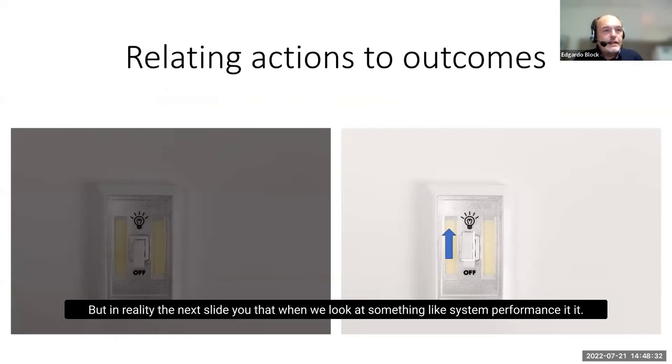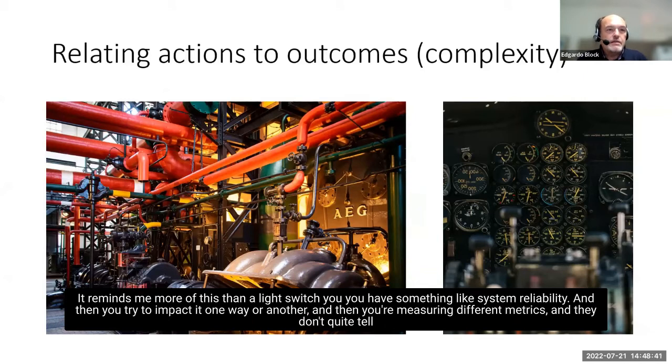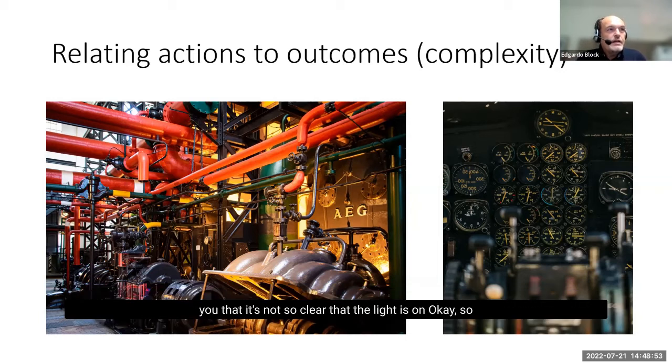But in reality, when we look at something like system performance, it reminds me more of this than a light switch. You have something like system reliability, and then you try to impact it one way or another, and then you're measuring different metrics, and they don't quite tell you; it's not so clear that the light is on.